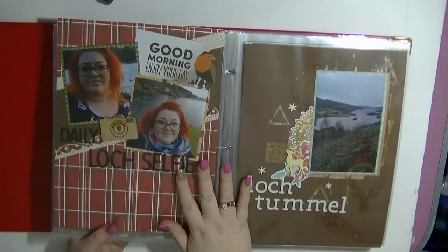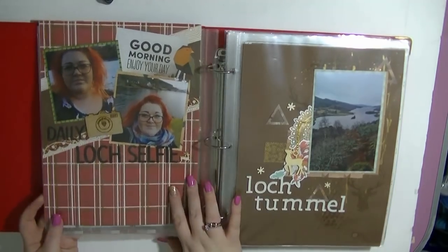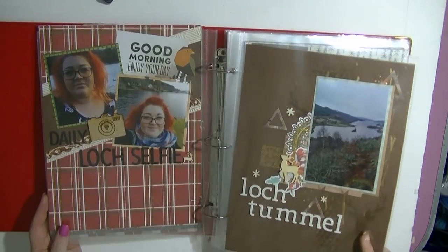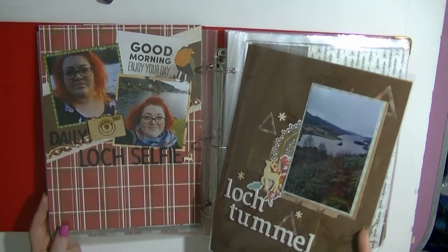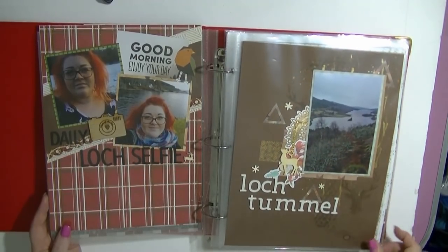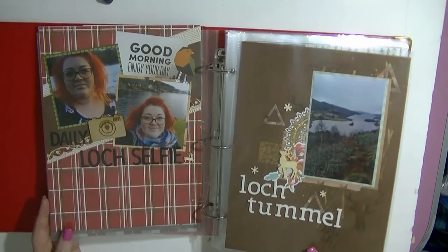When I was away, I did a daily lock selfie. Every day I would go out, wait for the coach and take a picture. Again, different techniques in here. I used some inking in the background, I don't know if you can see, just to add some stag heads. A whole mixture of bits and pieces in there, but that's Loch Tummel.